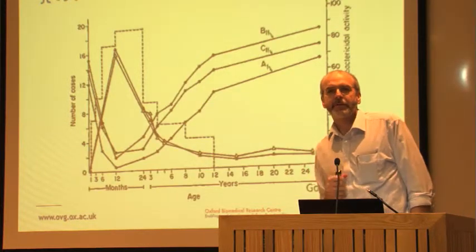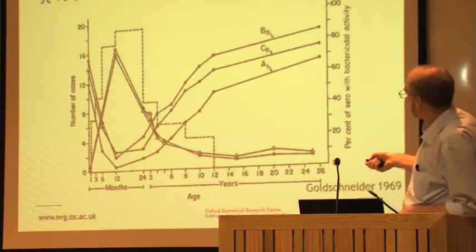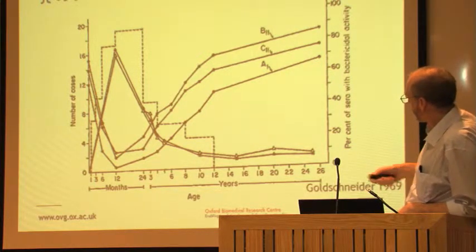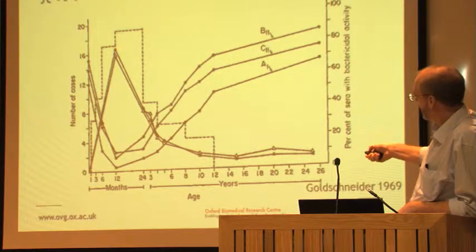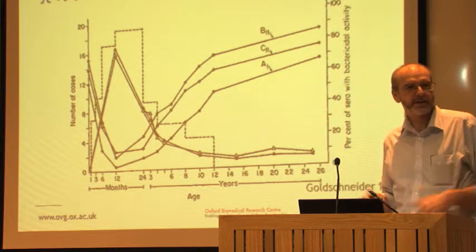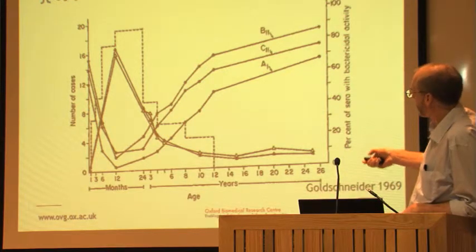Really, we have to fast forward now to the 1960s, where the really important information was recognised. If you look in the population, this is the rates of disease from meningococcal disease in America, and you can see that there's a peak of disease in the first couple of years of life, and then the rest of us don't get much disease, which fits with that idea that most adults have some protection already, and this group of young children don't.